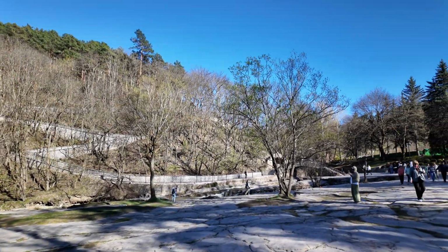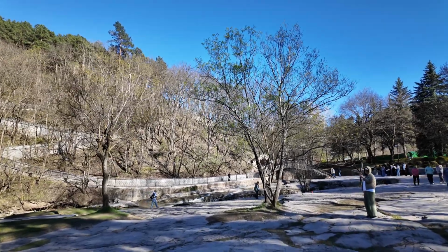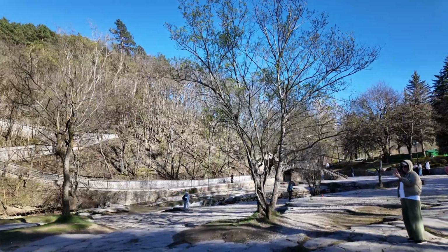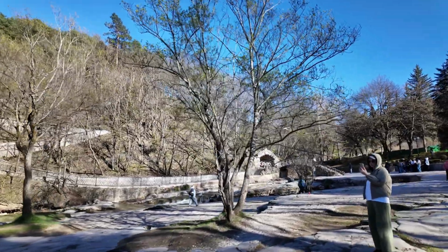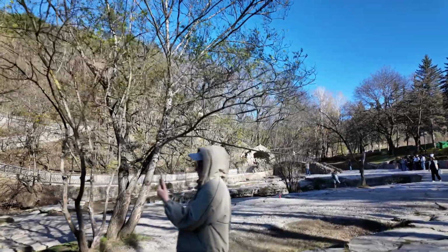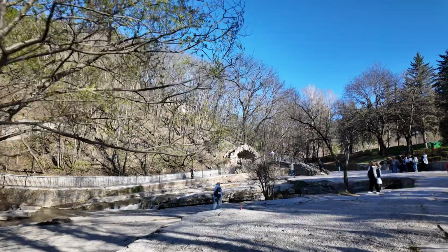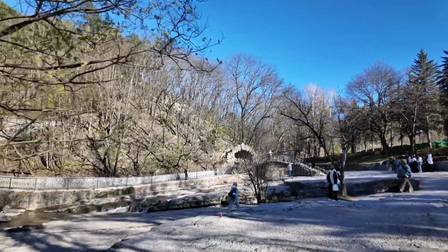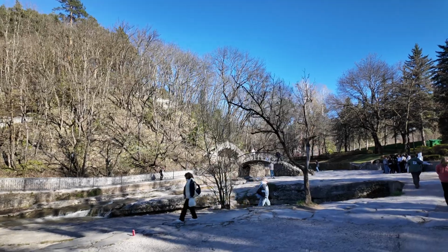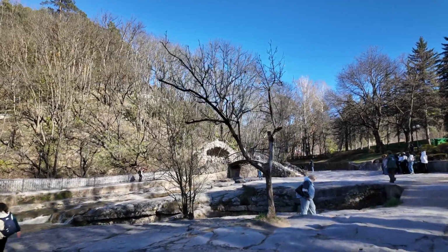which is this little bridge, which is called the Bridge of the Capricious Lady. And the history says that there was a rich lady who always wanted to cross from one side of the bridge to the other, because her house was on one side and her favorite restaurant on the other.